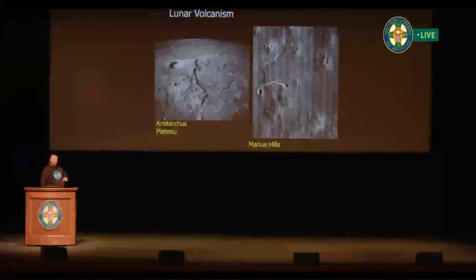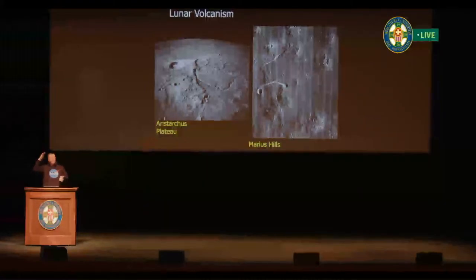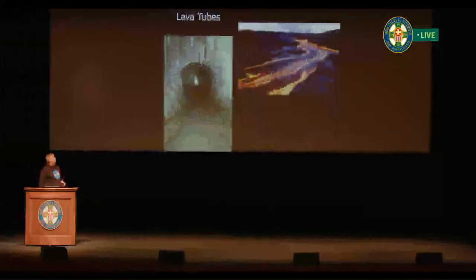You're not looking at something that's shallow. It's incredibly deep, tens to hundreds of meters deep. So if you're standing there, it's dwarfing you. It's almost like standing in the Grand Canyon to give you some idea of perspective. That tells you that there was a lot of lava that came out. And to give you a perspective, this is Mount Etna. This is a lava flow coming out of Mount Etna there on the right.